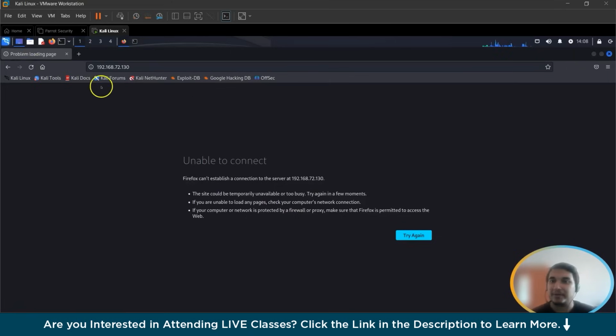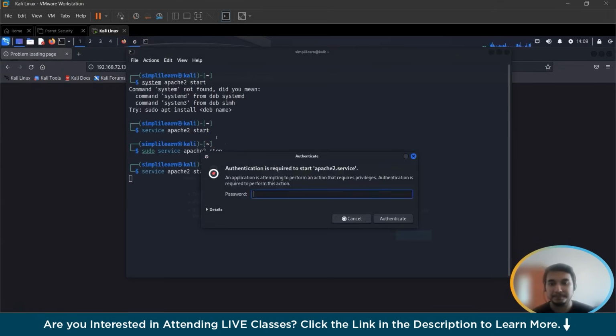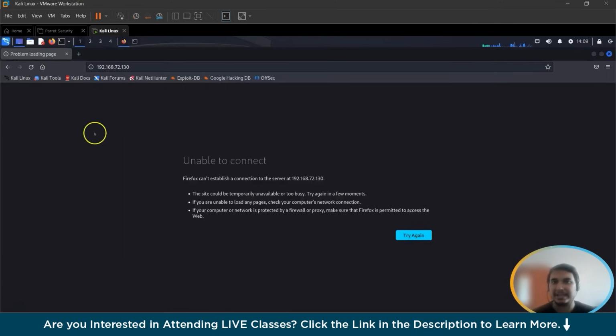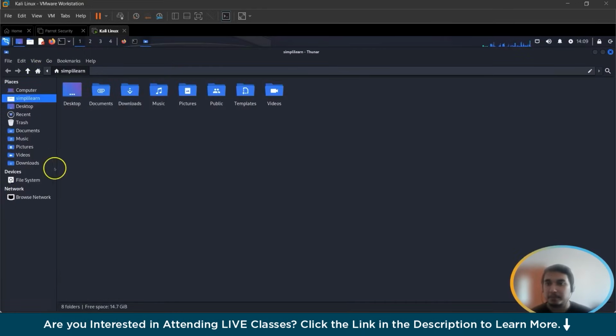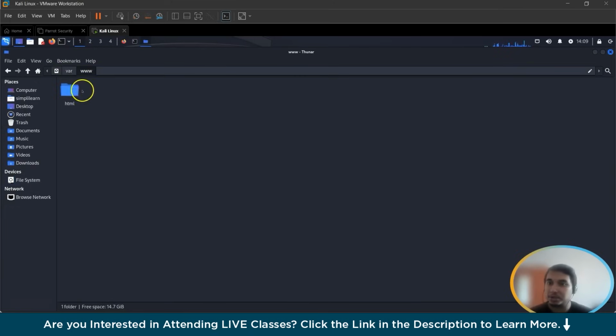A very good part of Apache servers is the ability to host files, basically for people in the same domain or even the same network. Now you can see where the files can be stored. For example, it says you should replace the file located at /var/www/html/index.html. So if I just open up my file explorer and go to File System, var, www, html, this is where a lot of people can host their files.